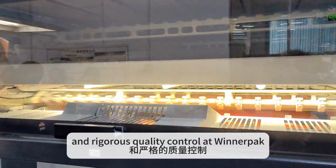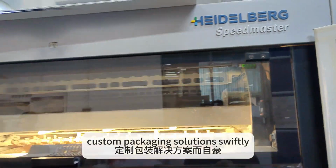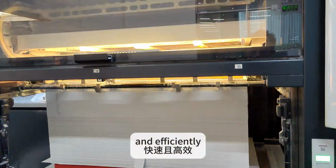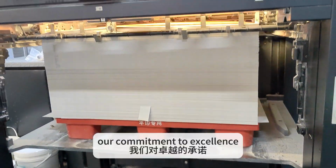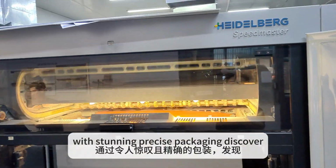At Winnerpak, we pride ourselves on our ability to deliver high-quality, custom packaging solutions swiftly and efficiently. Our commitment to excellence ensures that your products stand out with stunning, precise packaging.